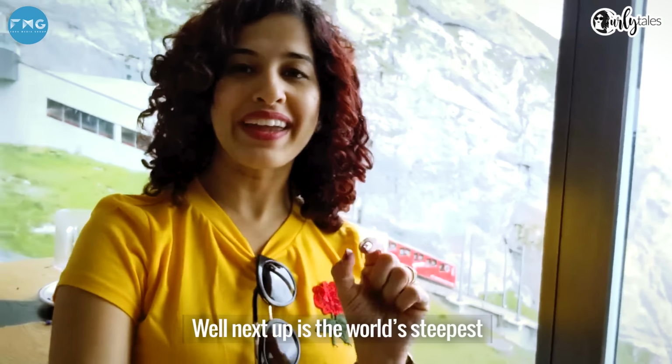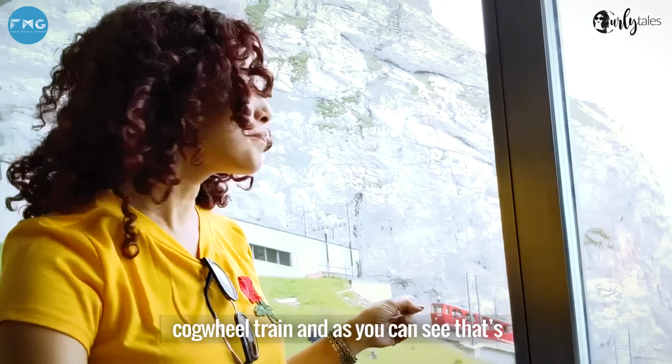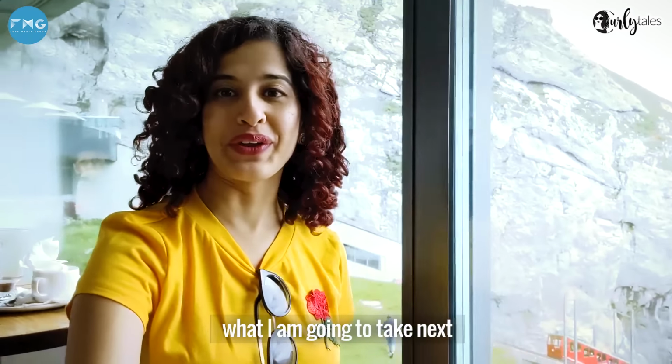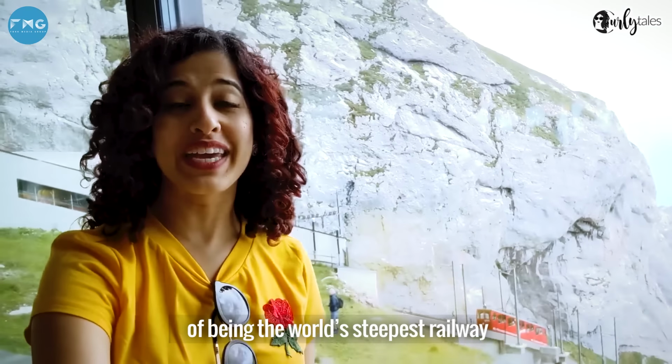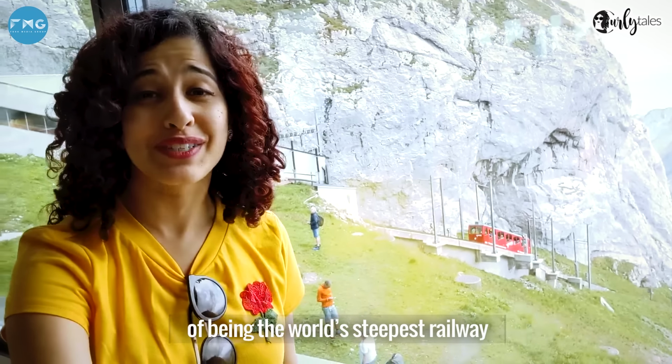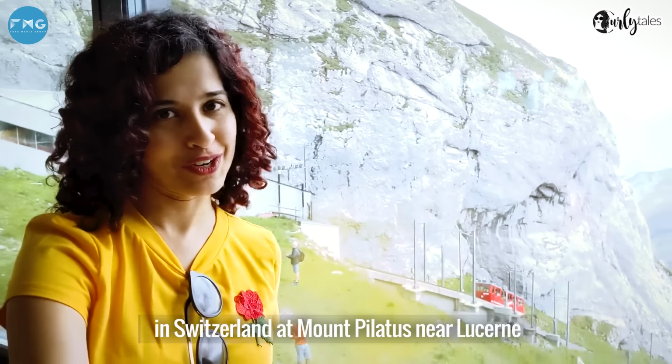Well, next up is the world's steepest cogwheel train, and as you can see, that's what I'm going to take next, and I'm so excited because this holds a record of being the world's steepest railway. It's right here in Switzerland at Mount Pilatus near Lucerne.